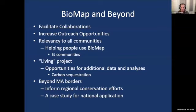Yep. And also trying to think forward with this effort. As I said, we really see this as a living project. We're hopeful that it's going to lead to facilitation of collaboration more so than what's already been happening. There are some great efforts out there, and this can be used to enhance those and hopefully develop some new partnerships, increasing outreach opportunities, getting this information out to a broader audience, maybe some constituencies that typically don't interact with this type of information, really making it relevant to all communities and helping people use BioMap.